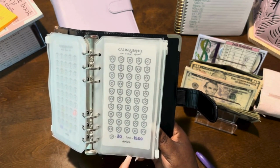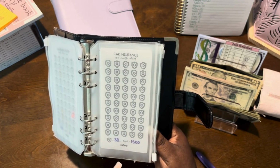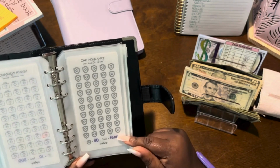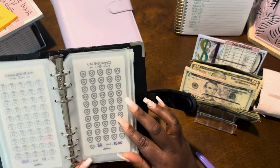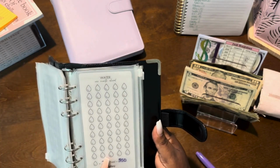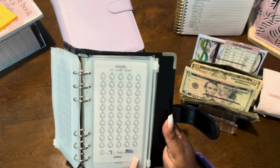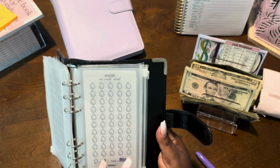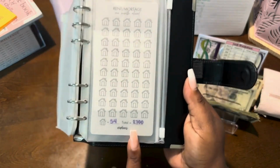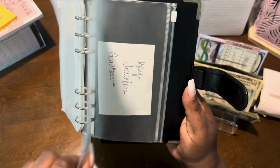But this is for the car insurance, and I want to start paying our insurance every 6 months. So this is a little over a 6-month policy, but I feel like this can get me started with my goal. So, all right. And then this is for our water, which is not $350. Again, I always try to over budget. And then our mortgage, which you guys know is not $2,700, but $2,700 is what I try to pay per month because I want to pay this house off early.